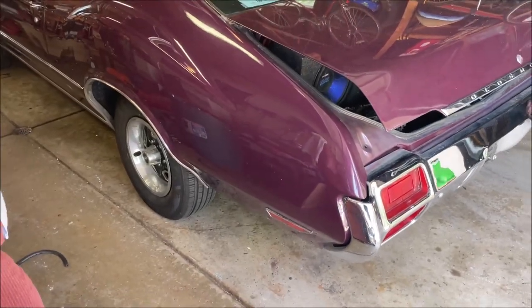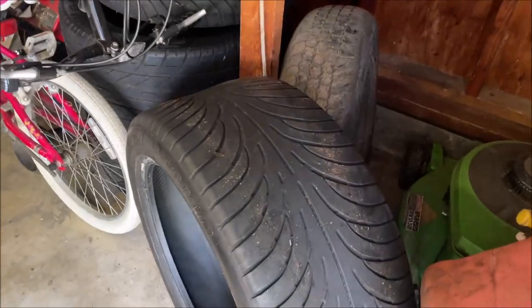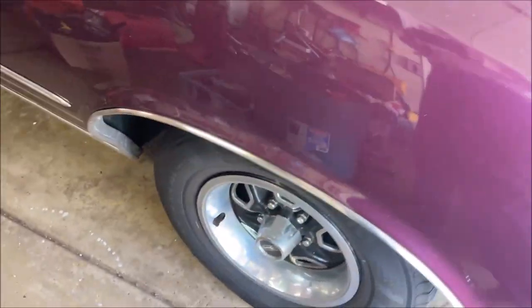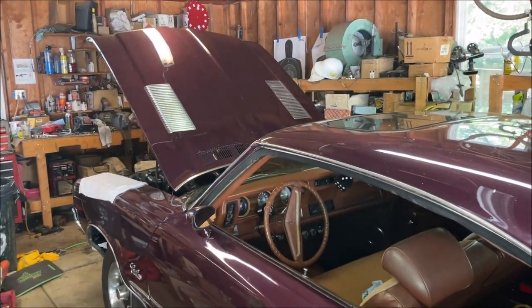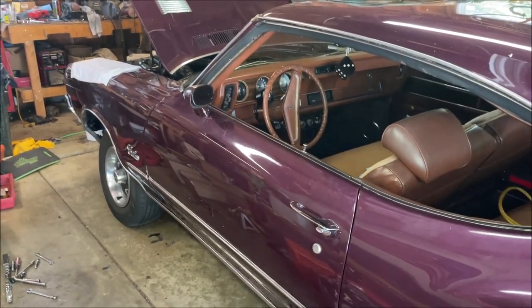I'm going to put bigger tires. There's the new tires that are going on. 275/40R18s. And we get big brakes. I'll do something with the hood. My buddy wants me to put a 442 hood on. I'm leaning towards wanting to weld on a 2 or 4-inch cowl induction on this, but I have a lot of time to decide that.